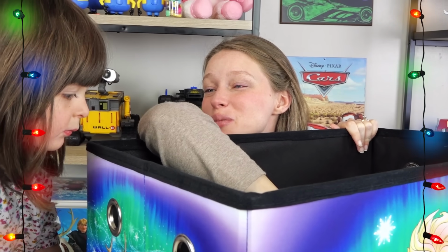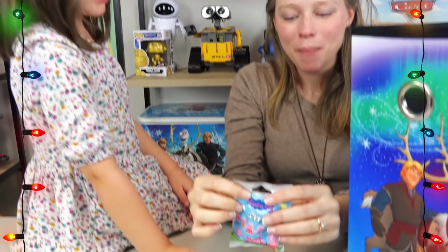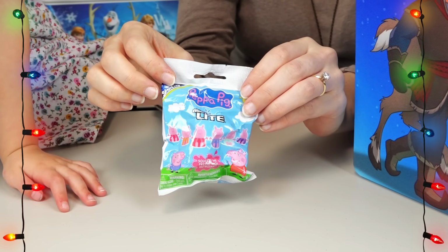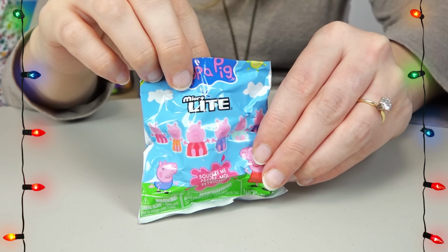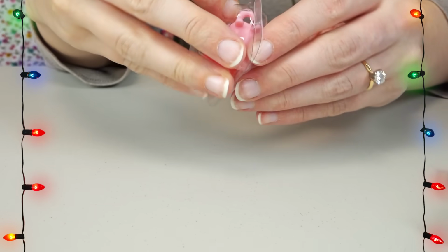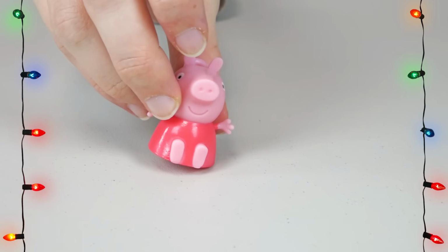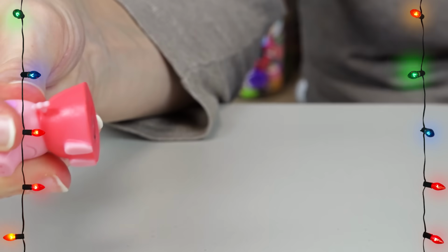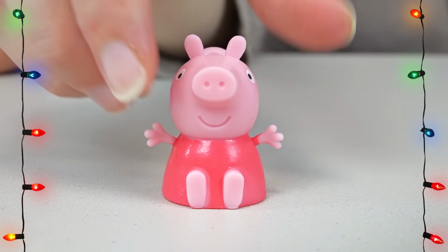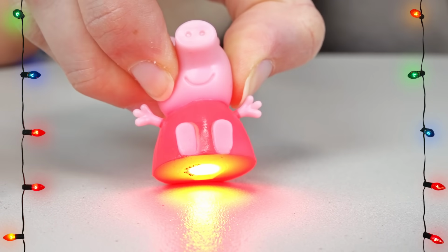Yeah. I have another Christmas surprise. Are you ready? Yeah. What is it? Peppa Pig. Micro lights. Wink for the pig. We got Peppa. Peppa. I wanted the Pig. I wanted the mummy. Peppa though, to squeeze it. There we go. Peppa, show us your micro light. Ooh. It's like pink.